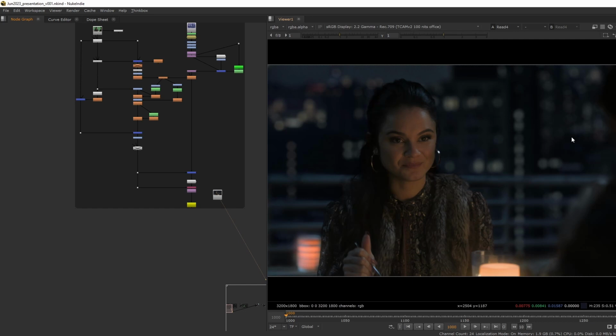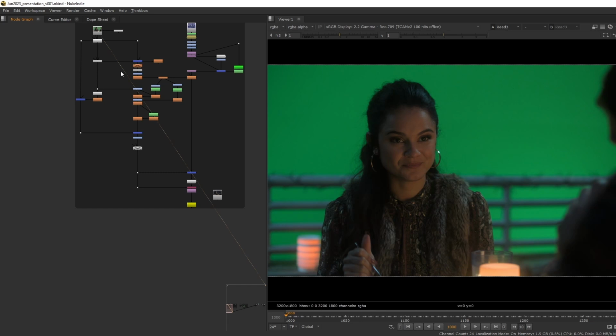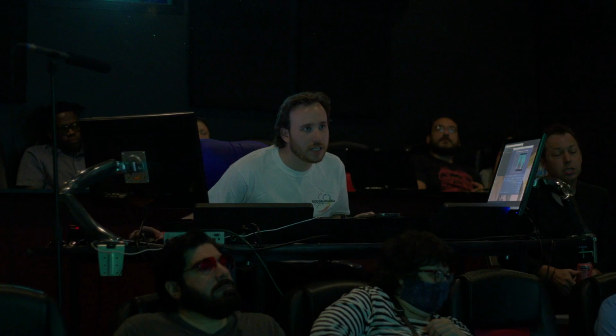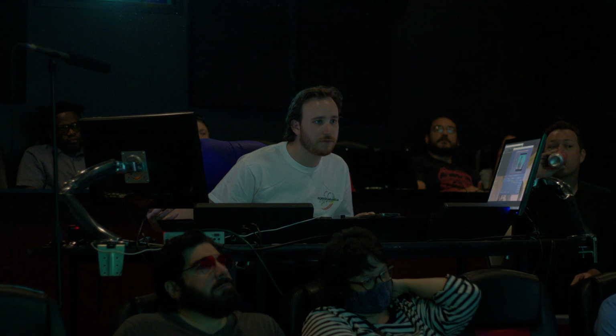This right here is a green screen shot, and oftentimes when we receive green screen shots, they look like this, where they may or may not have tracking markers in them, and that's just a green background. But one thing that we try to do as a company is to make sure that the vision of the director comes to life through whatever they're looking to do.